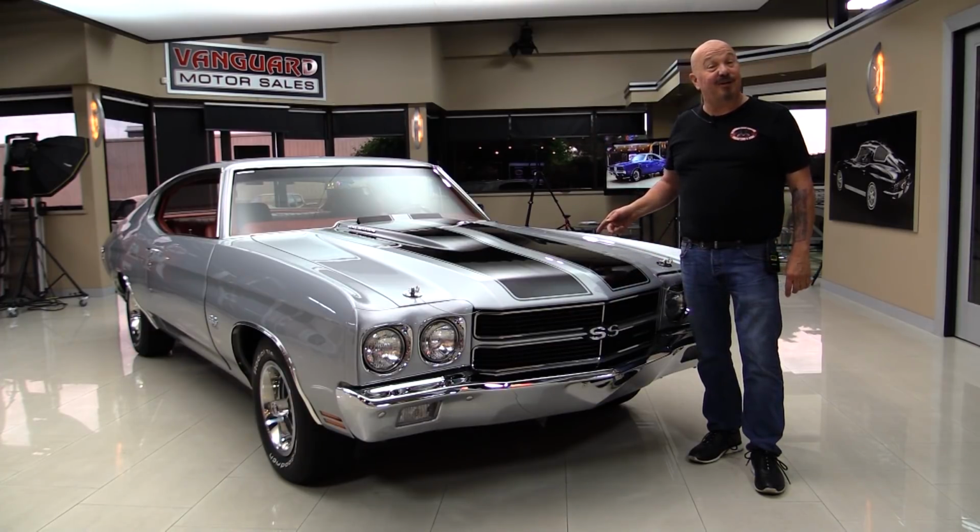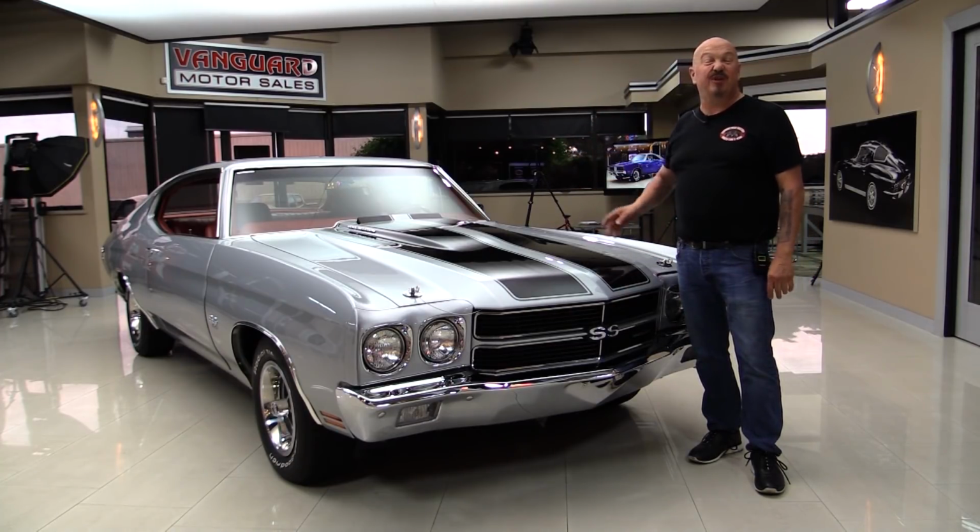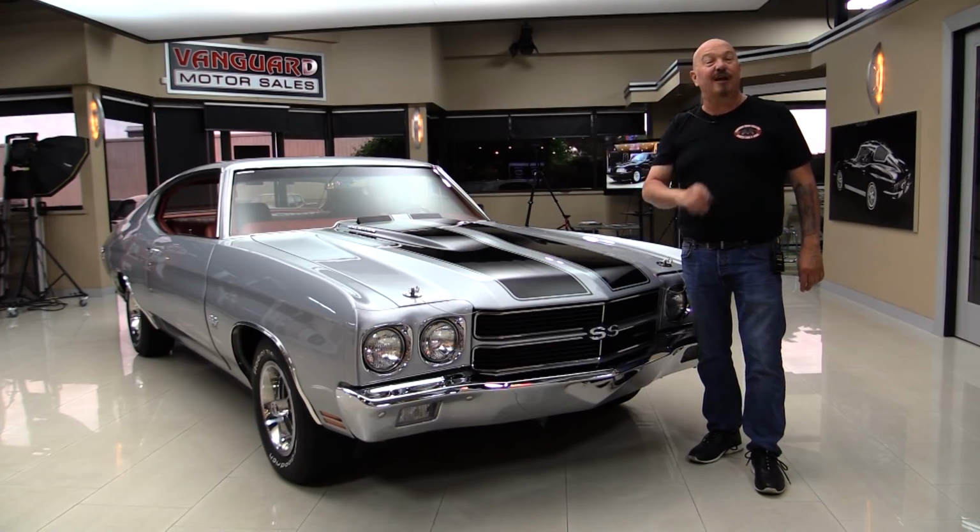I'm Greg and this is the '70 Chevelle. Yeah, there's a big block under the hood. There's a 4-speed shifter. It's got a red interior and you're going to love checking it out.